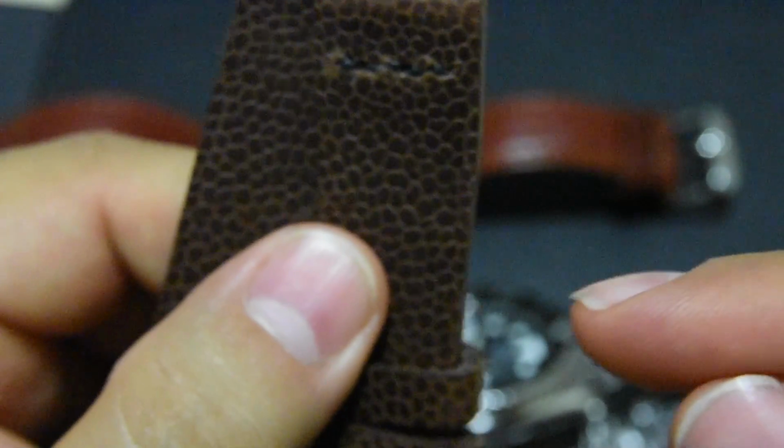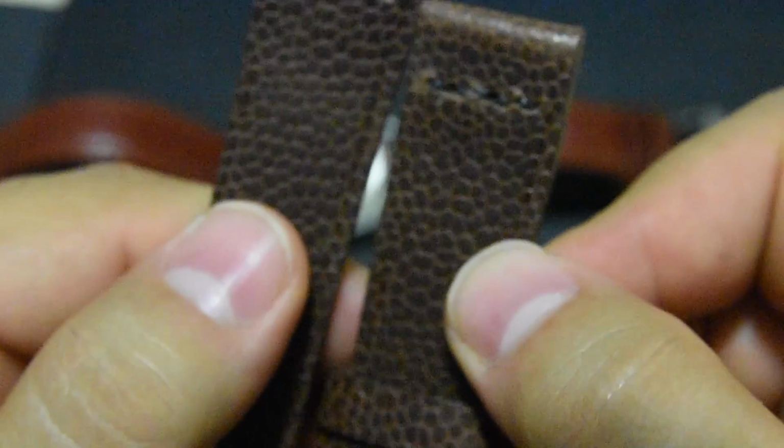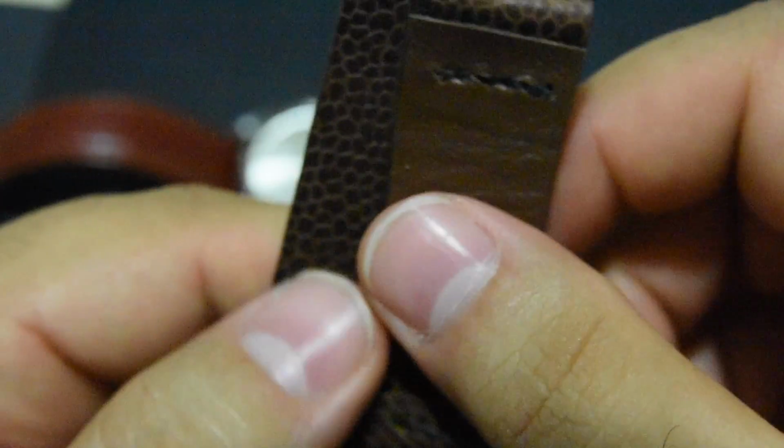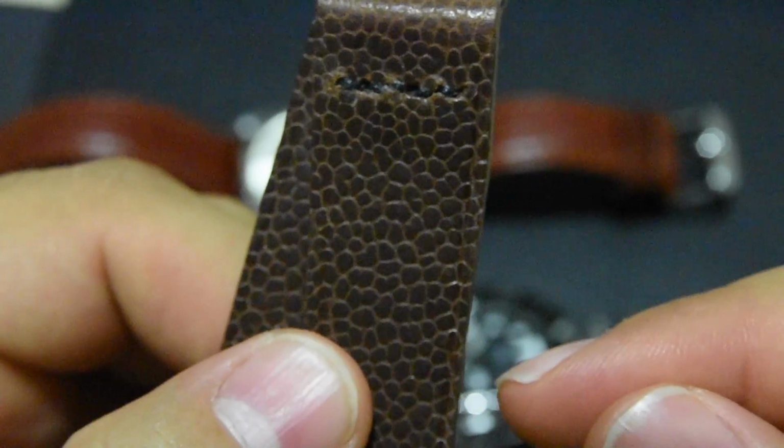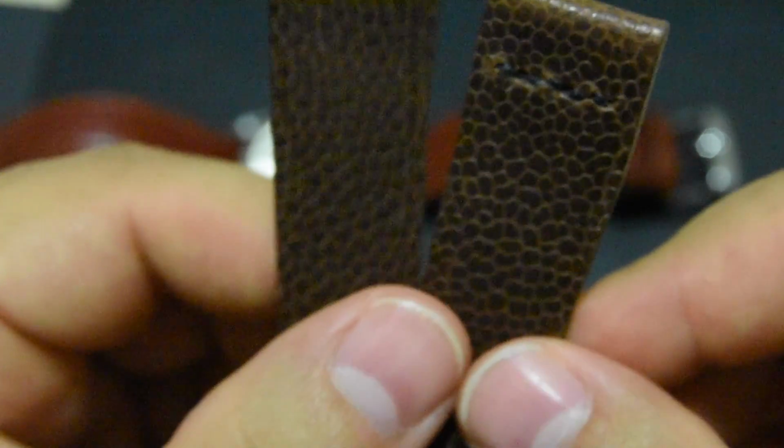Scott, if you see this, man, thank you so much. Very, very incredibly generous of you. You shouldn't have, but you did. So now I'm going to throw these on my watches. What do you think of that?